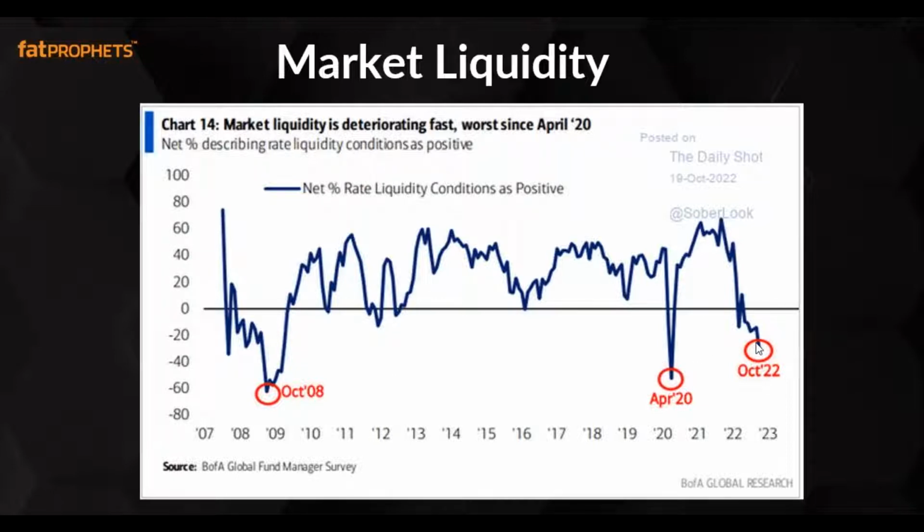Look, we're not there yet. It's still on its way down, and we don't think we're close to calling a recession, especially in the US or other countries yet. So there's probably more to come here.